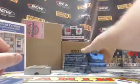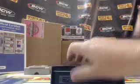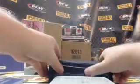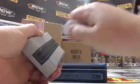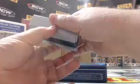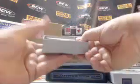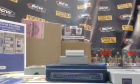Two boxes to go. Seem to be extra tight tonight. That's some action there. 1 of 10 for the Timberwolves, Kevin Garnett.